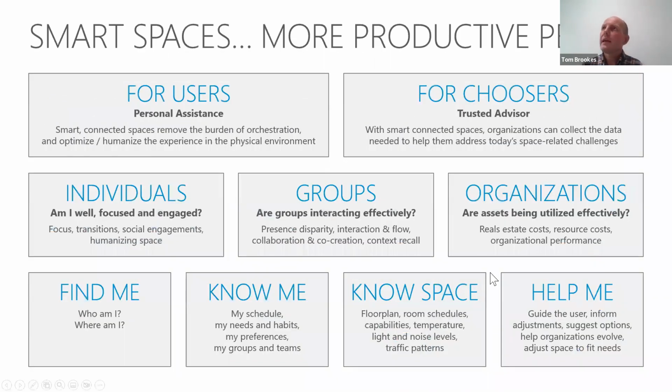But the key thing that we're always remembering is, what's the reason we're doing this? Actually, it's about developing more productive people or more productive organizations. People won't buy into it, customers won't buy into it unless there's a real tangible end benefit. So how do we make sure and show the value back to our end users?